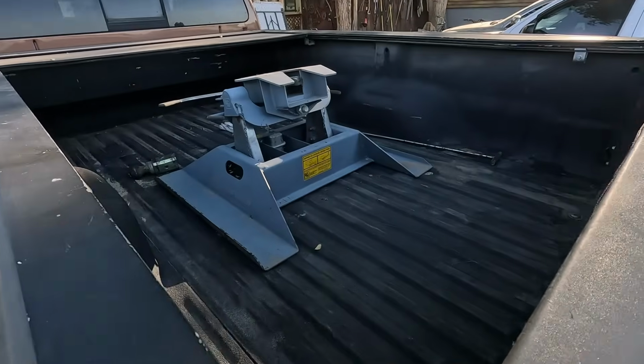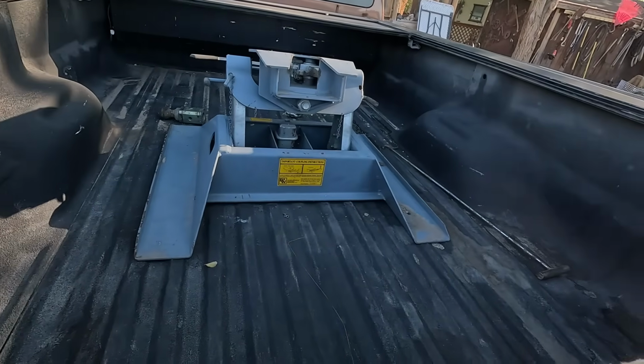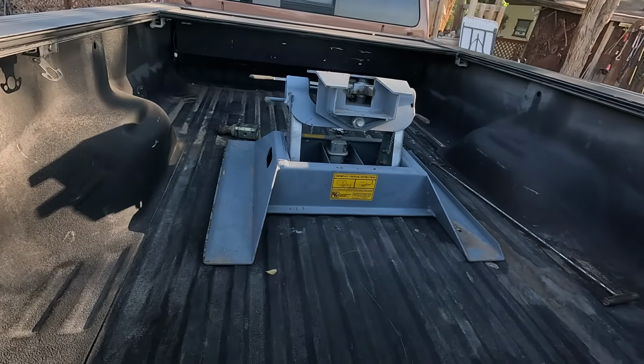Got the gooseneck hitch, the fifth wheel hitch, all up in here. This is a B&W Companion that actually I can use the same hitch for a gooseneck and for a fifth wheel. So since this trailer should only weigh, I don't know, 15,000 pounds today, we're gonna do it with this.